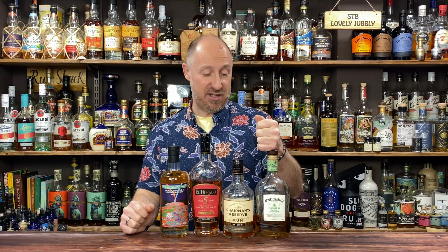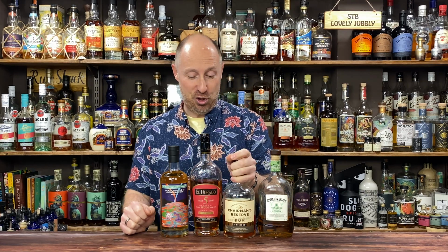Anyway, so Master of Malt prices. At the bottom one, we have got £22.67. So a Jamaican rum there, £22.67. We've got second place, Chairmans Reserve, £23.95, St. Lucian. El Dorado, we've got £25.50. So roughly just about a £3 spread in those two at the moment.